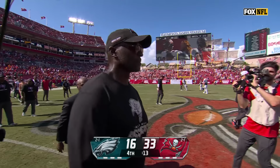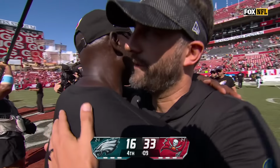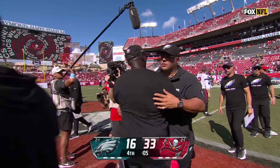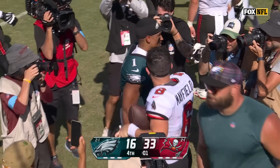And what we saw today was it was all Bucs early. They got them in the heat, got them right where they wanted to be, and you're fighting uphill all day for the Eagles. Yeah, that's it. And a 33-16 win for Tampa Bay.